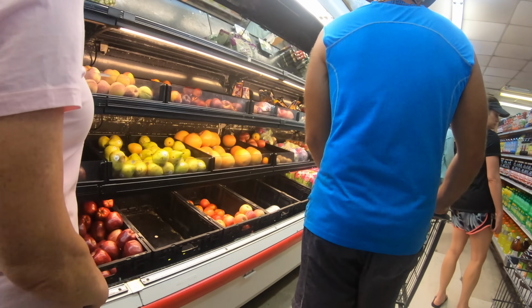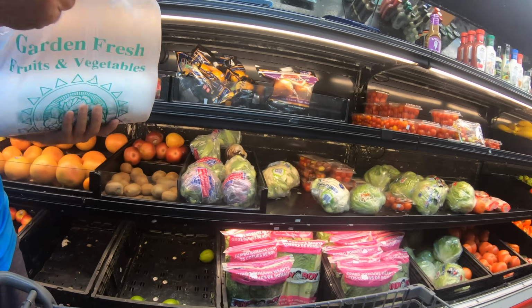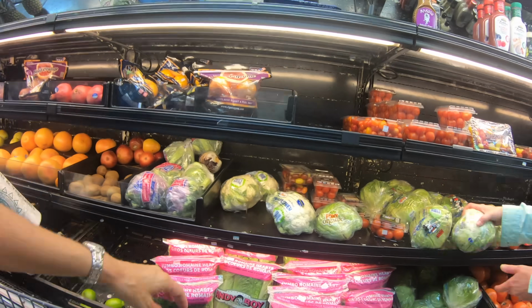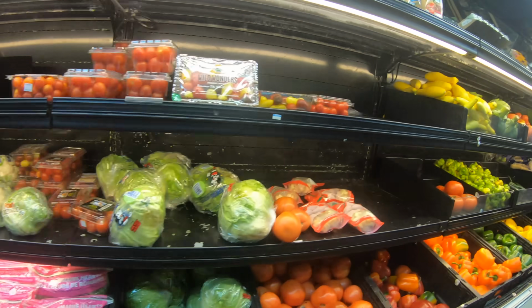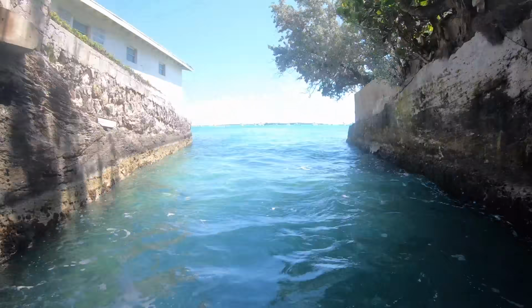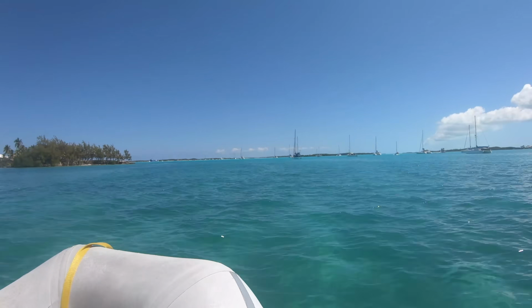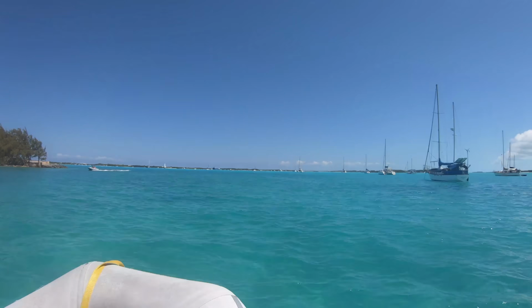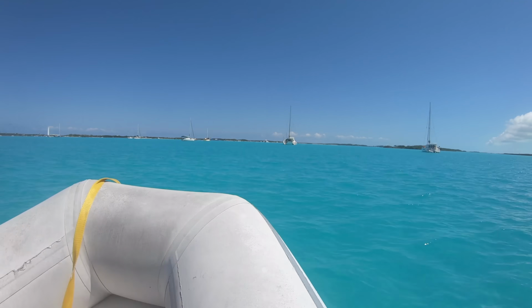We just came into Georgetown, left this morning from Williams, left at 8 a.m., got here at 11:30, ran to the grocery store, got tons of groceries, threw all the garbage away. We're all set to hoist the anchor and head right back up to Lee Stocking. So got some more eggs, a few other veggies. Wasn't the best pickings, but anyway, last time in Georgetown.